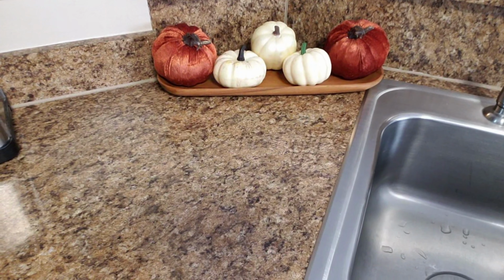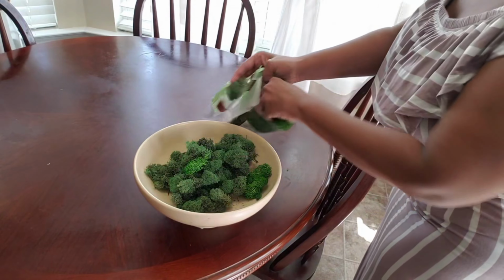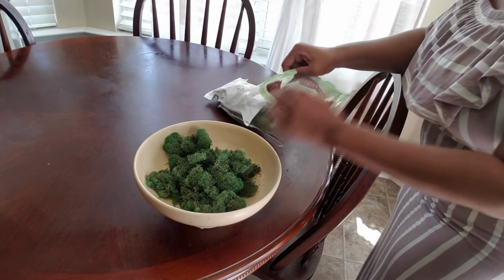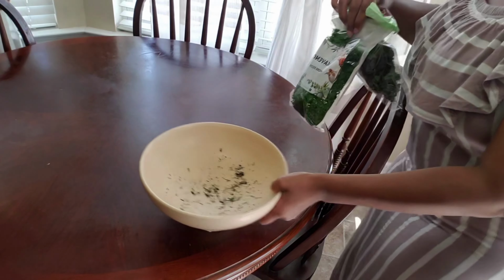Moving along to this corner, I'm going to be decorating this stand with three shelves. These shelves are usually pretty easy to work with. So what I'm doing is just taking away all of my summer items. I'm going to really be reusing everything that I have, probably except the picture, but everything I'm going to repurpose.